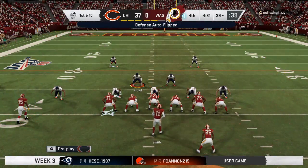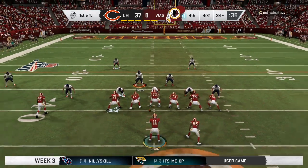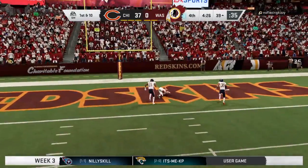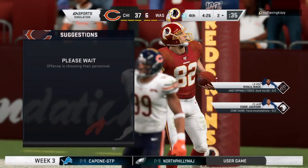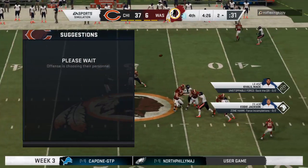So from the 39 now, they'll come up on a 1st and 10. Here's Smith, operating from the gun. He'll take a shot for the end zone as his guys are in for 6. And the Redskins are able to get a score back. So they will get on the scoreboard here. Give them credit for that. Too little, too late, but no 0.